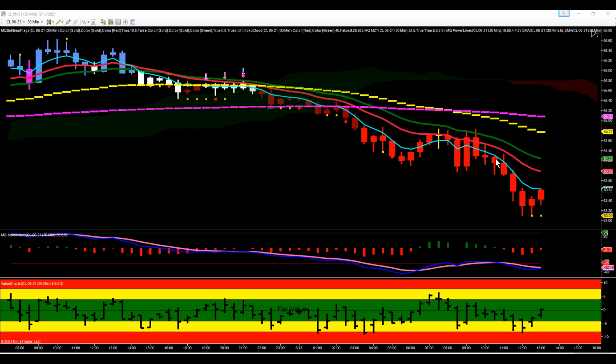And ultimately, again, it wasn't a real easy move down. This was a very slow move down into our target. Our initial target was down here at 63.47, and you could see this wasn't just a perfectly smooth run. Lots of tails, push down, pull back, push down, pull back. You could see, but ultimately, slowly traded down into our target.